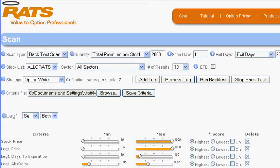This is a more intensive backtest. This is the ORATS scanner, and what I've done is I've scanned every one day, and I've got 10 results and 2 option trades per stock with a total premium per stock of 2,000. What we're going to do is have a selling and a buying, and we're going to hope to get a similar number of buys and sells. That way, just the market moving one way or the other doesn't affect the results of the backtest. But we could see by combining the long and combining the short if we can make some money.